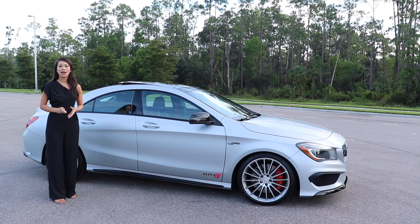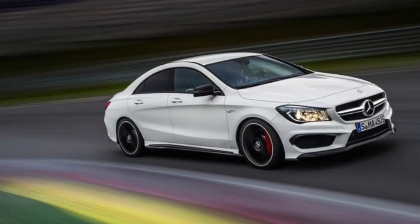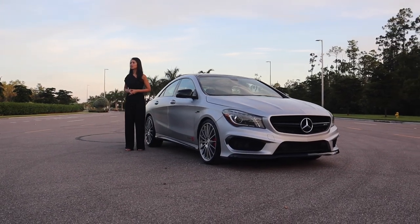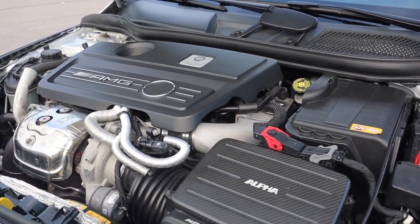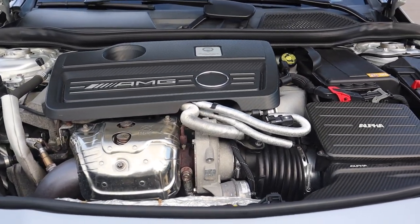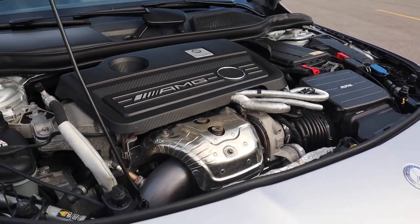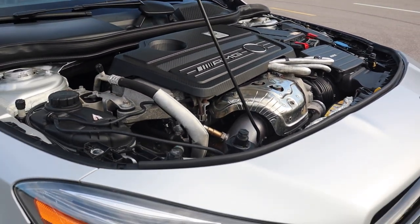Their response? The 2014 CLA45 AMG. Thanks to a substantially upgraded turbocharger, a sport-tuned exhaust system, a special crankshaft, stronger pistons, and beefier yet lighter aluminum block, the CLA45 AMG earned the title of most powerful four-cylinder production vehicle on Earth, and it punched high above its class with 355 horsepower and 334 pound-feet of torque.